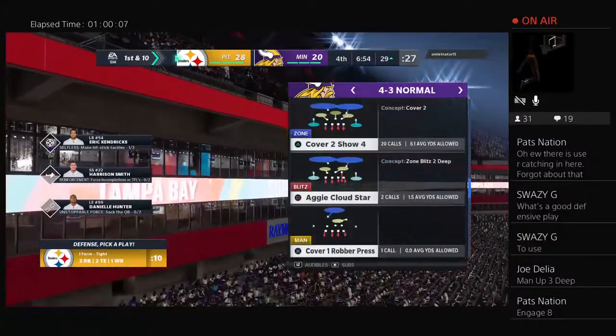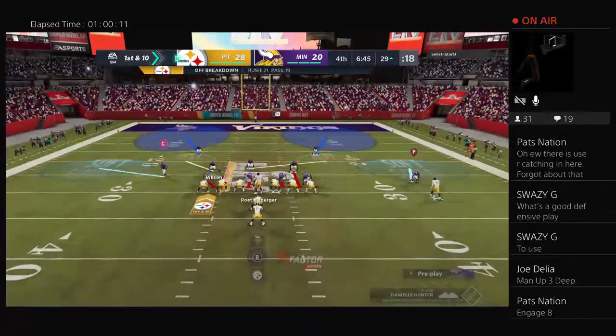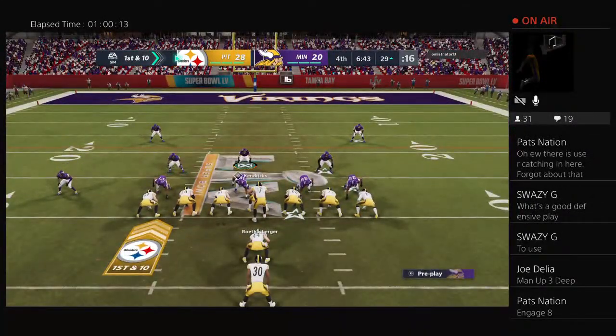If you do blitz, do you have to be careful about where you're coming from, or are you just coming from all angles? You have to be careful about where you're coming from, obviously, but at this stage, you have to take a few chances as well.